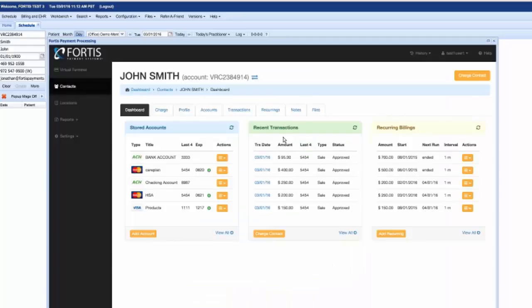We store all the 5 most recent transactions for this patient right here. If you need more than that, you can just click View All, and it would show you all the transactions for this patient. In a second, I'll show you a reporting section where it's going to have all the transactions for all patients across your office.